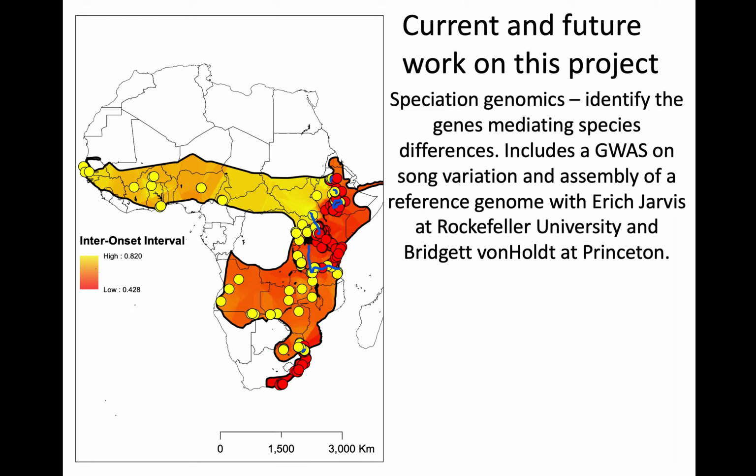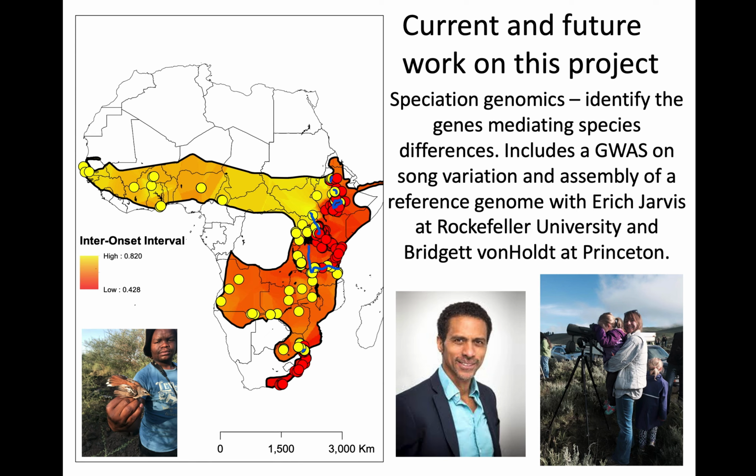Current and future work on this project. Okay, so speciation genomics. We're looking to identify, in addition to what we've done with feather color, the genes mediating species differences with a GWAS on song variation. We're assembling a high-quality reference genome. This is something we're doing in collaboration with Eric Jarvis at Rockefeller University and Bridget von Holt at Princeton.